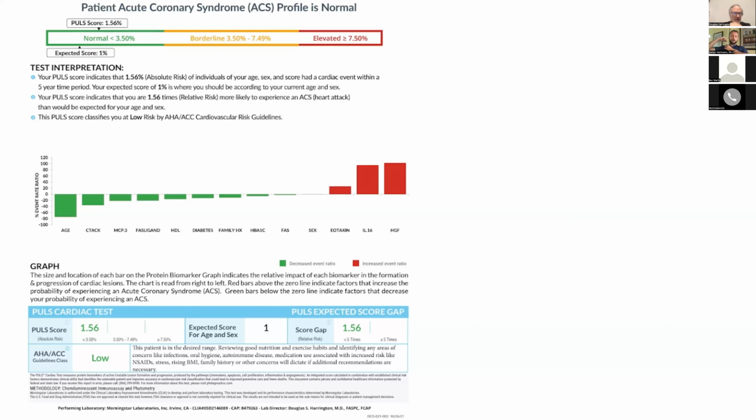Okay. And then below that, there's a graph that summarizes everything, and it's color coded. You can see that 1.56 is green. If you were in the borderline region, it would be yellow. And if you were in the high region, it would be red. And then you see your expected score, and the score gap is actually the relative risk. And then there's the AHA, American Heart Association, American College of Cardiology guidelines recommendation in the bottom there. And that's that page, okay? Now let's go to page 2.